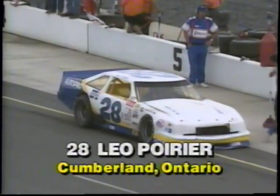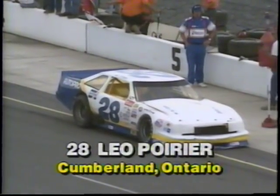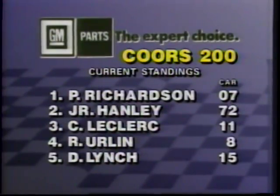Let's see it again. There, he noses into the inside retaining wall, spins all the way around as the field moves high to avoid him in turn number 3. A close call for Leo Poirier. He brings that car down on pit road, does not appear to be seriously damaged. They'll go to work with the racer's tape on the front end. There's a look at the standings. Paul Richardson continues to lead, but Junior Hanley is charging. We'll be back.